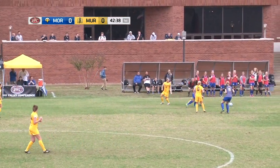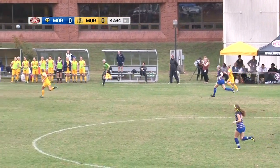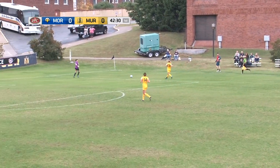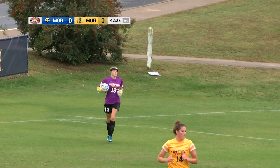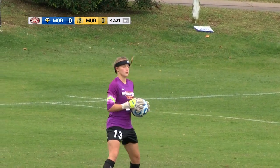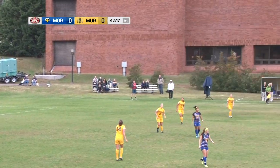Morehead will clear it out, trying to mount an attack here. Sends it long. Stegerwald comes out of the box and will collect. You can really see clearly as you look on the field the 4-2-3-1 of Morehead in clear evidence, and a little diamond. So no surprises tactically from either team about what they're going to do here.